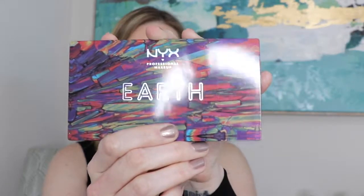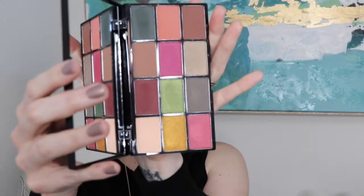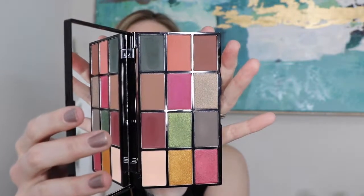But I think NYX is trying to pivot their brand to be more high-end and more pro makeup artist friendly, and so I think their prices are starting to reflect that. Anyway, the palette itself I think is just gorgeous. I love the jewel tones on this, and the colors themselves are super gorgeous. Some of these colors do remind me a little bit of the Anastasia Subculture palette, which, as you know, I did not enjoy. But these colors are very pigmented. They remind me a lot of it. Let me just swatch a few here.